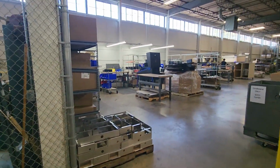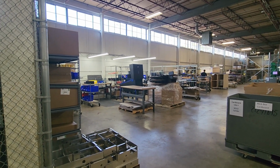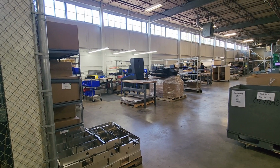Against the wall over here is where we're building toppers today. So Toy Story toppers are built here, they're tested, and then they go in a box. The toppers will be shipped separate from the game, so they're never attached to the game until the customer gets them. So we have to test them before they go in the box.